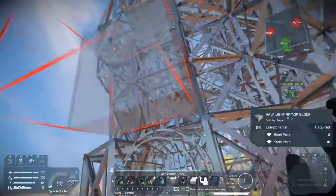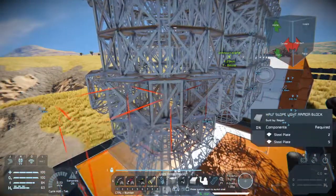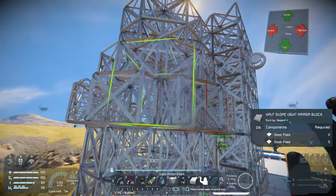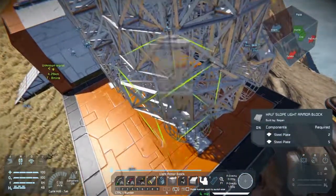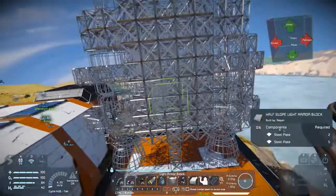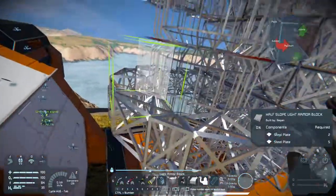Just like that. Okay. Then let us quickly finish the aesthetics on these at least by putting up these. There. Just like that. Now we've pretty much done that side. Now let's do this one. This side.